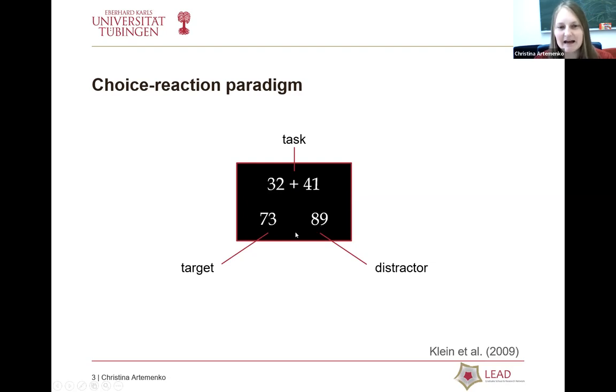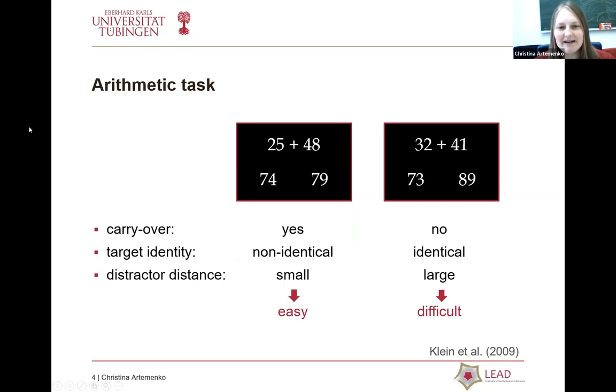In this task, several components of arithmetic are relevant. Here we have a task that either includes a carryover or not. Carryover means that if you calculate 5 + 8 in this example, it's above 9, so you need to carry over 1 to the decades. In this example, you have a carryover, and in this example, 2 + 3 + 3, not. This makes it more difficult to calculate addition problems.